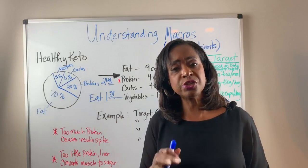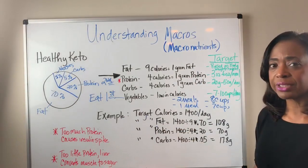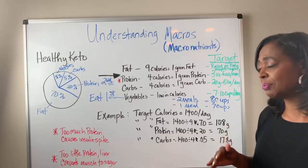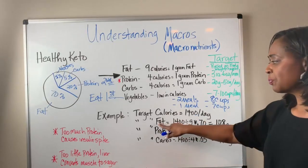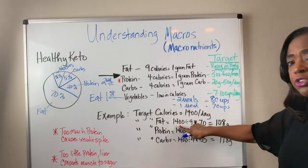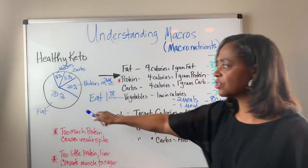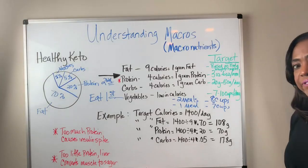All right, so let's use this example. In this example, this person's target calories will be 1,400 calories a day. Yours might be 1,800, somebody else's might be 2,500. Just depends on those factors that I just mentioned. With a 1,400 calorie a day target, this person's target fat grams will then be calculated as so. 1,400 calories divided by 9, because 9 calories make up 1 gram of fat, and then multiply that times 0.70, which is our target percentage there, and you get 108 grams of fat as a target.